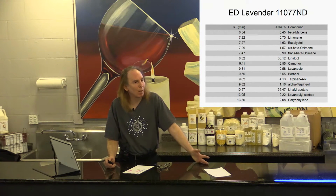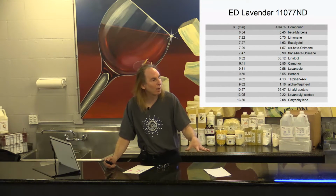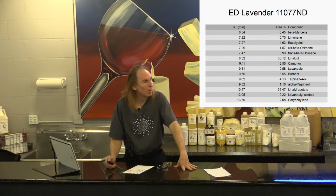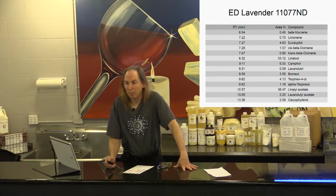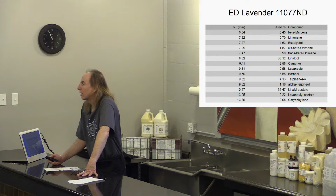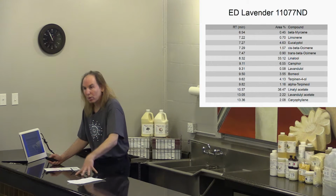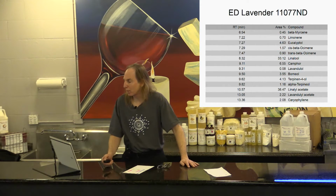What we've decided mostly is to settle on 15 compounds for identifying the authenticity of an essential oil. But a lot of places do 100 compounds and then they're left with a giant list of all the possible things that are in it. We're thinking this is a little bit more understandable if you're just trying to get a snapshot of this particular batch of oil.